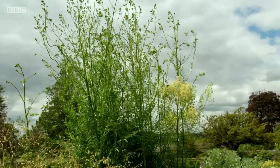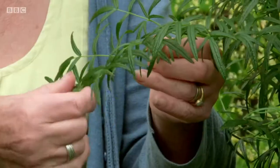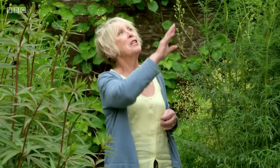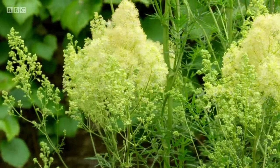So here's a thalictrum with a difference. This is Thalictrum lucidum. It's from Turkey and Central Europe. It's got these long pinnate leaves and they're dark green and glossy. And they make a beautiful contrast to these fluffy flowers. They're light and airy. Perhaps that's where it gets its name of lucidum, full of light.